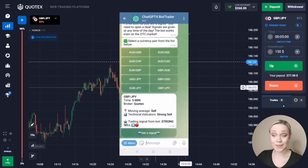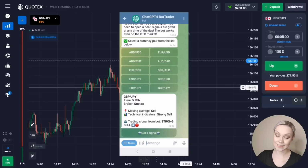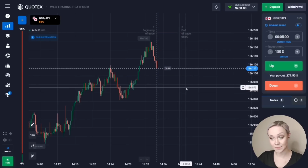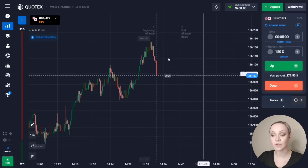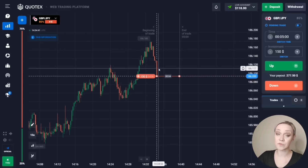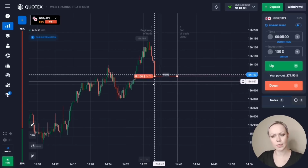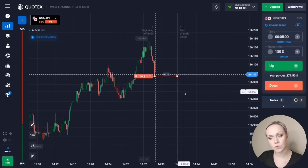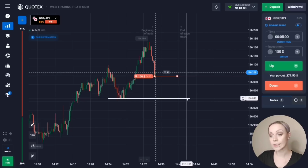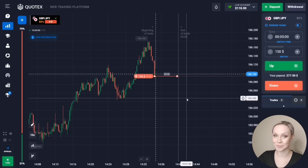So I asked for the next signal for this currency pair. The bot also provided me with this information. Let's also fulfill these conditions. The bot offers us to open the trade for a fall for 5 minutes. At the same time, we'll also see that a reversal occurred from this point and the price is confidently moving down. The bot assumes that the price will continue to move down soon. I think it will last at least until the internal level of support. So let's watch and see what will happen here soon.